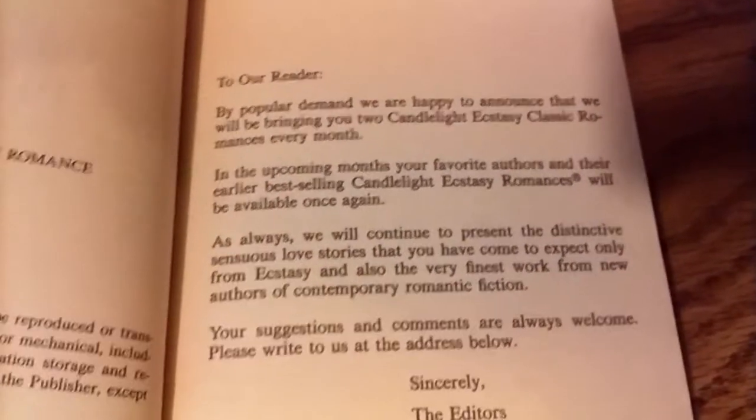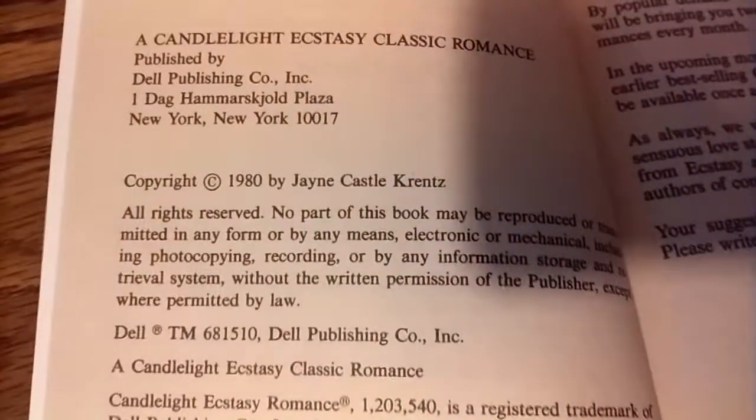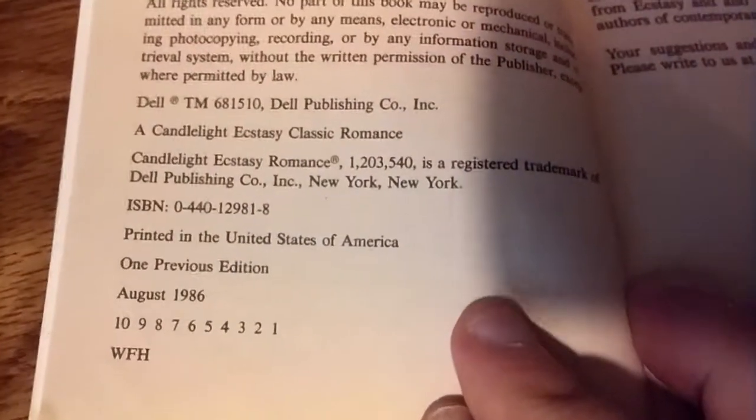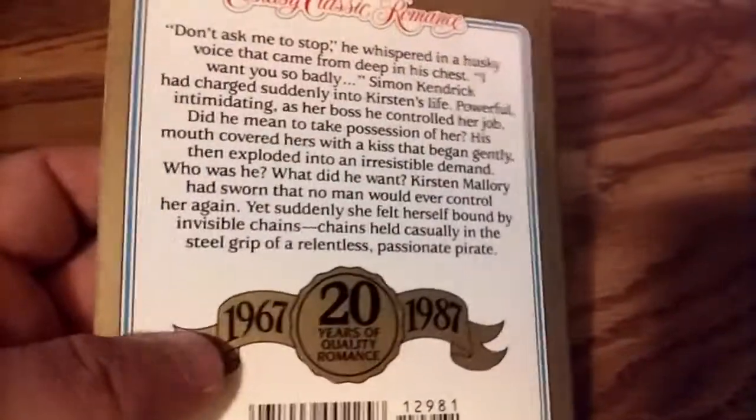So this came out in 1986, where they reprinted the book because at this point they were doing a program, they say, of the Candlelight Ecstasy Classics. So it came out in 1980, and this is the 1986 edition. The Dell Candlelight, their original Candlelight series, started in 1967.